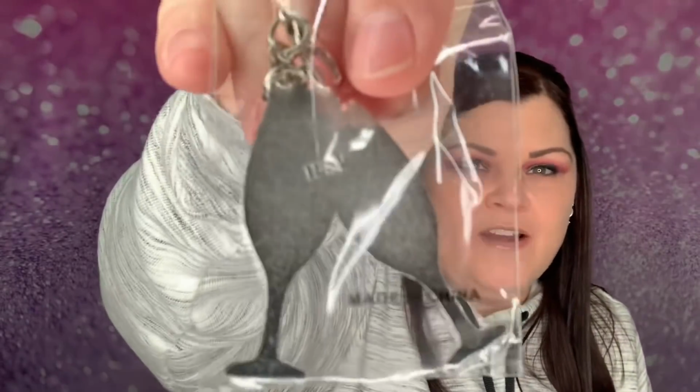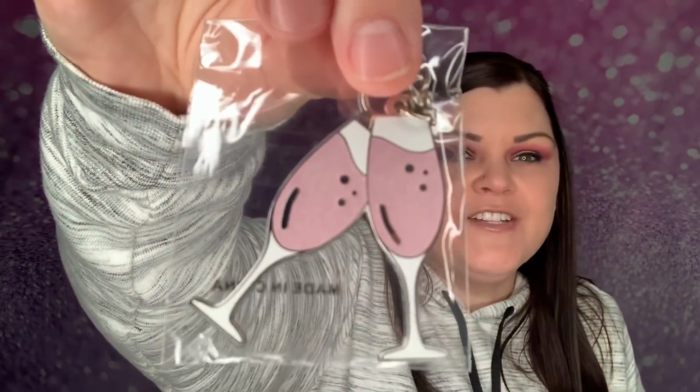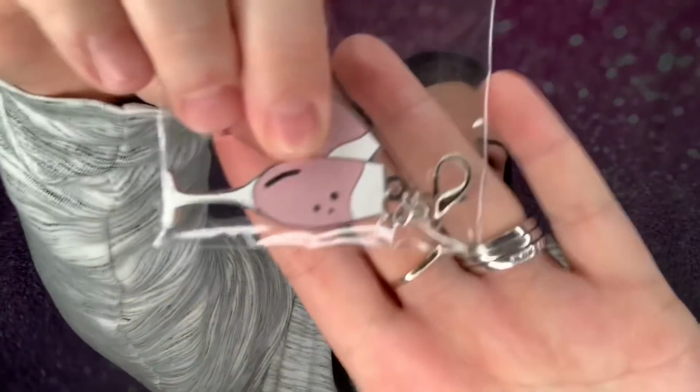It says Ipsy on the back, and on the front there are two little wine glasses. It's a keychain-style thing that you can hook. So if I wanted to hook it on the bag and have it hang, or you could put it on a keychain or on your purse, whatever you like to do. I think that's really cute, so there's that I'm actually excited about.